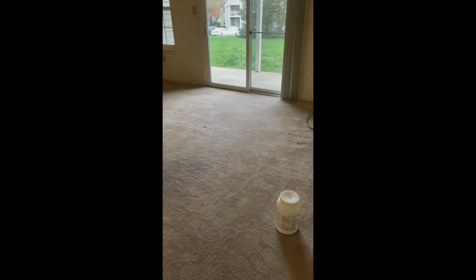We're at a move out, move in cleaning, pretty simple. This is a two bedroom hallway cleaning. So you see we have some heavy traffic area right here. We're gonna focus on, we also have some more of it right here and along the front end here, which is normal.